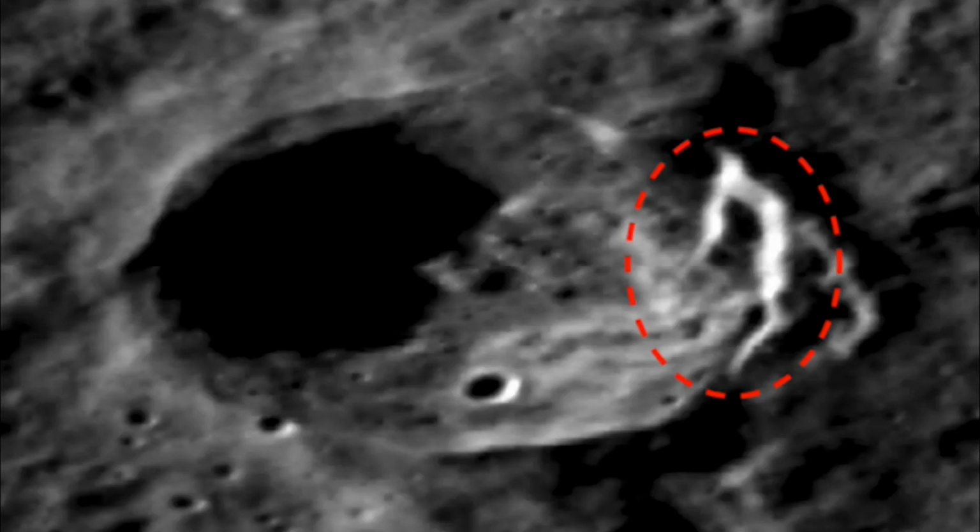Hey guys, this is Scott, and I have something really crazy, really cool. This is something on Mercury. This is a giant arch next to a crater. Now, when I say giant arch, I mean big.